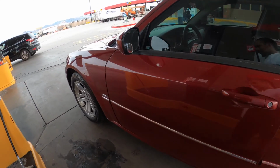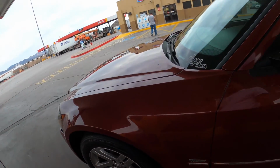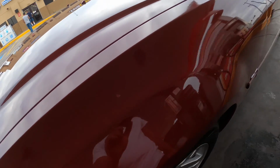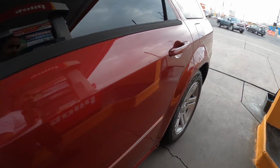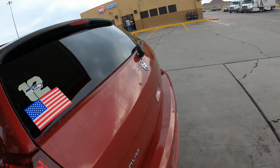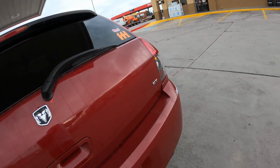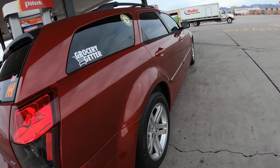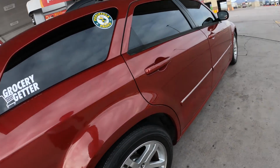But yeah, man, great car, man. Get that paint touched up, but literally the body is in perfect condition. You can see the lines, like no big dents or dings, you know, just a couple little pieces of chipped paint. But what do you expect, this is a 2005, so this car is about 16 years old, so I think it's definitely holding up pretty good.